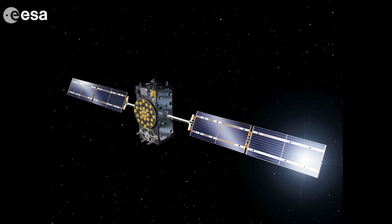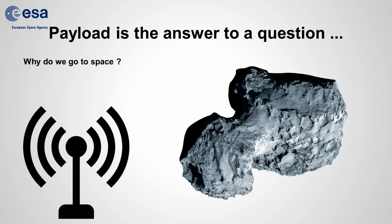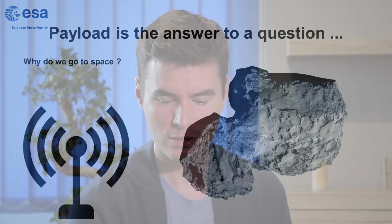Now, the main reason why we launch satellites in space, of course, is the application. And every application requires you to fit a concrete payload in the satellite. The payload is the reason why we launch spacecraft in space. The payload can be a camera, a sensor, or any type of experimental gear that you want to test and validate in space.